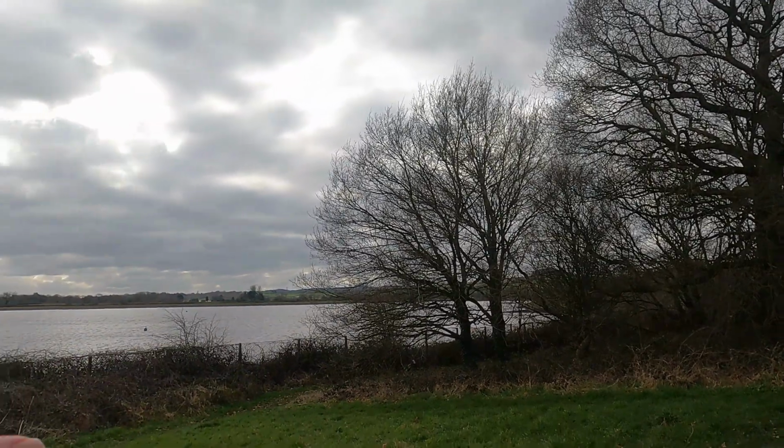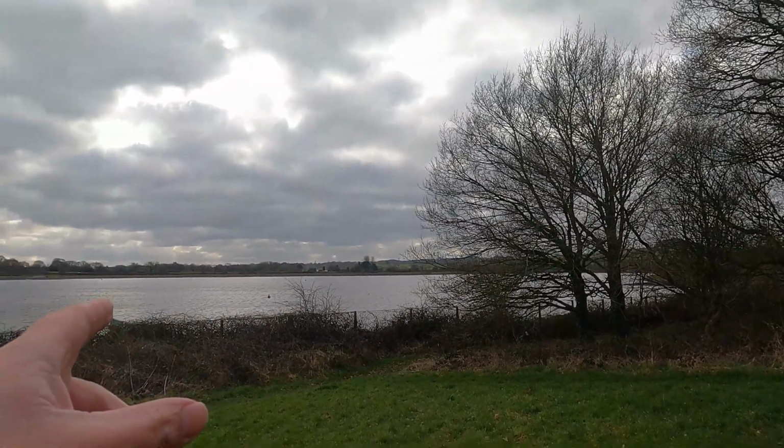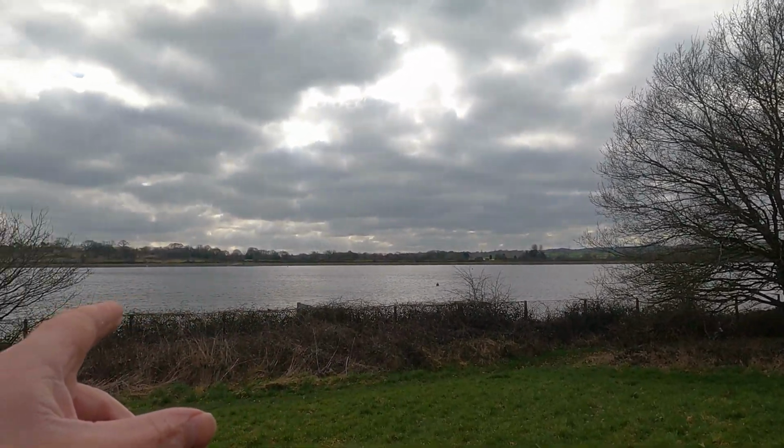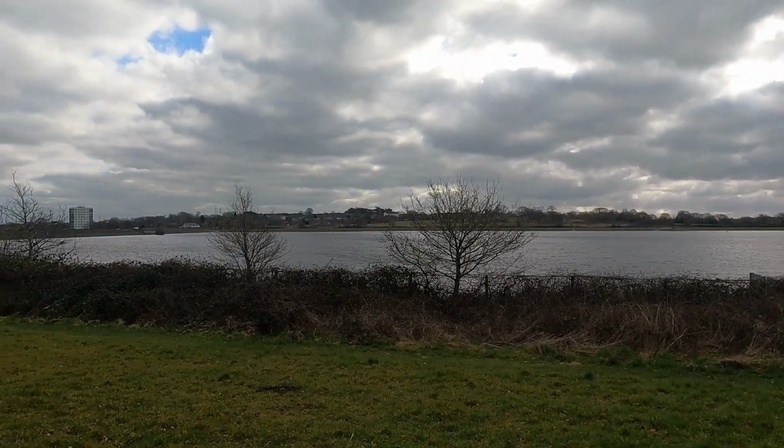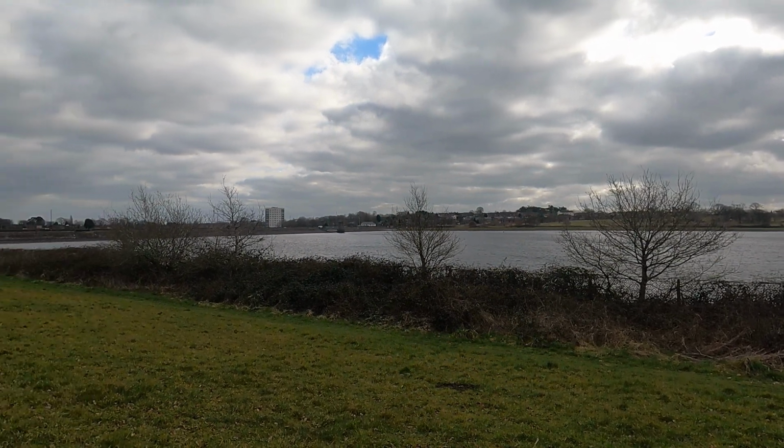But let's tell you a bit of history about this in a minute, and I'll tell you more about this reservoir itself. Nice views to show, so if I just pan around, sorry about the wind, but I have got a wind deflector on, so it should cut bits of it out. Look at that.